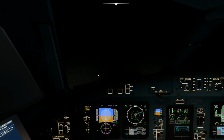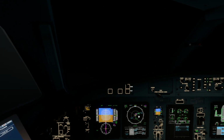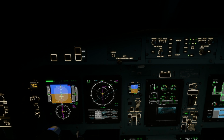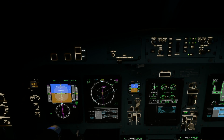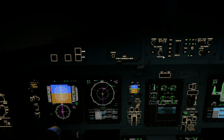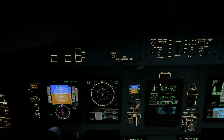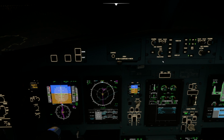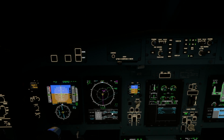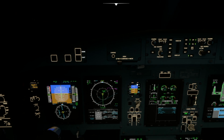Right, are we in that cloud? It's just in front of us. Yeah, now we're properly inside the clouds. That looks interesting. Okay, let's go flaps 1. Let's arm our approach. Okay, I don't want to deal with that, so we're going to go into heading mode, flip this over, and then go approach so we can intercept the localizer and the glide slope rather than whatever is going on here.